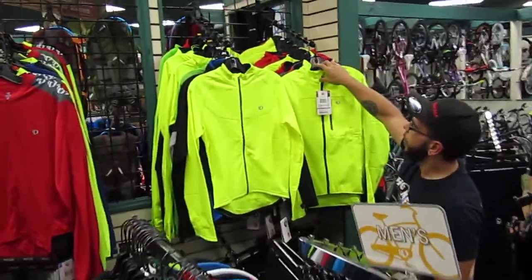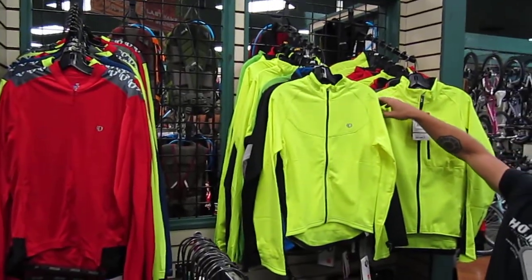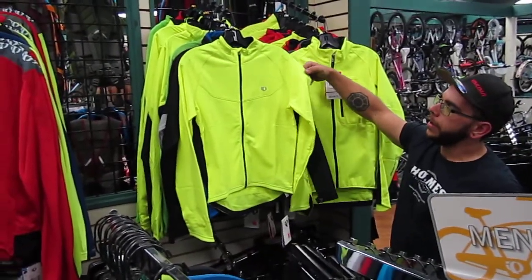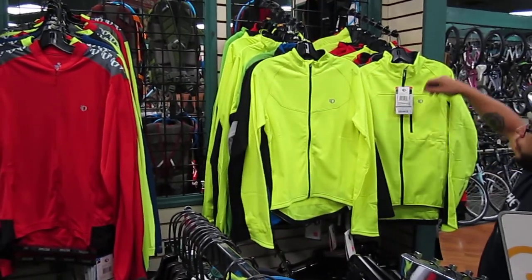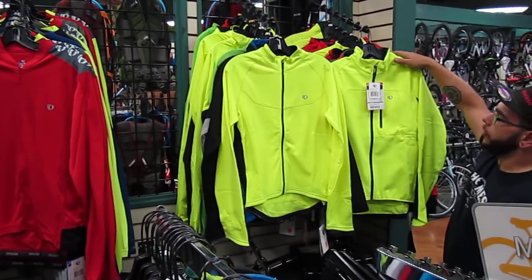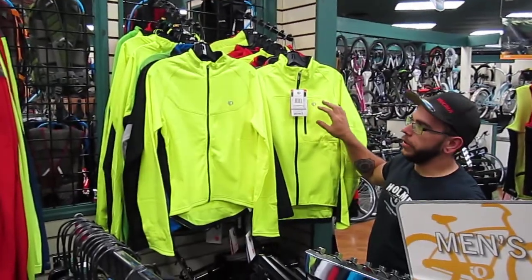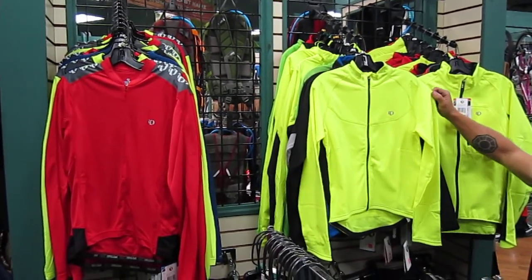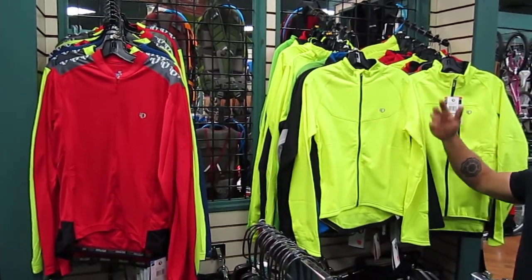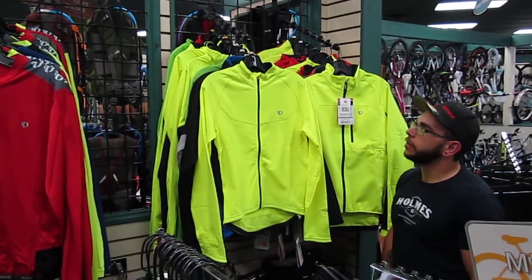So we have a couple different levels of jackets and jerseys. Mainly it comes down to your price point and how many layers you really want to wear. If you want to wear fewer layers, you go with a heavier, thicker jacket where they get into windproof and water resistant as well. Stepping down to a fall time jacket, you can always layer more underneath. You just want to make sure you get one size bigger because those layers do take up quite a bit of space.